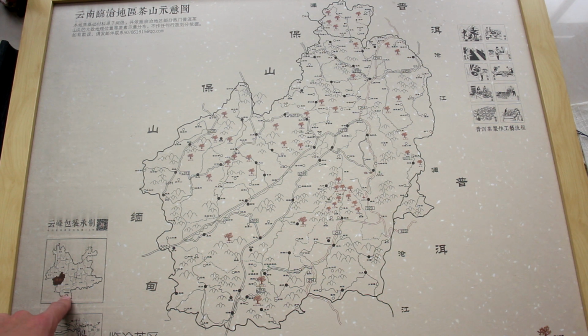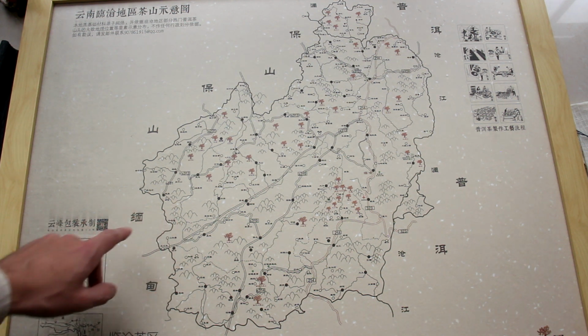Okay, so in the south you have Xishuangbanna at the southernmost tip. In the middle you have Pu'er, and in the northwest you have Lincang. And these three regions are basically maybe 70% of the tea production in Yunnan. And I would say 95% of the pu'er tea is produced in those three regions.